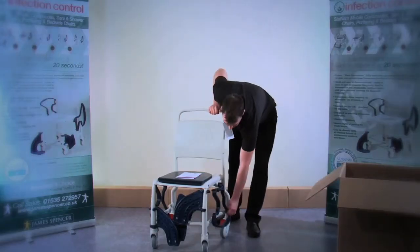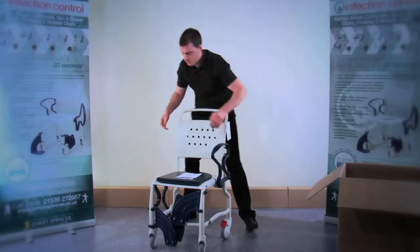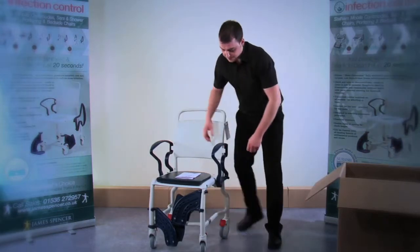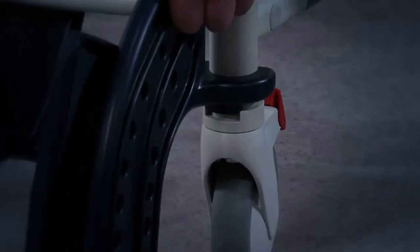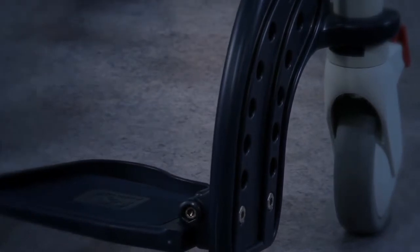Upon arrival, the arms will be in the downwards position. Please lift both arms upwards. Ensure the locking pins engage. The footrests will be folded inwards. Please swivel outwards and drop down until they lock into the top of the caster. Then drop the foot plates.